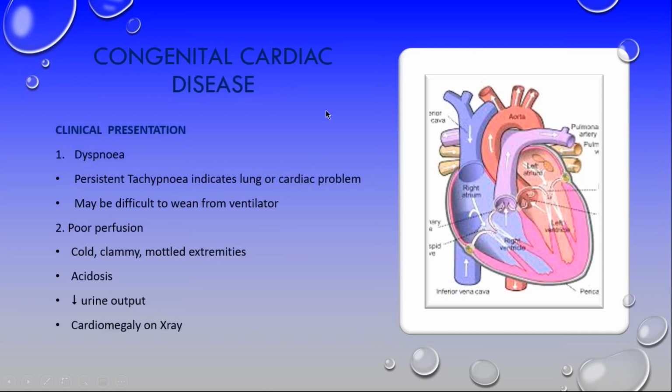So how does congenital cardiac disease present? There's dyspnea, there's persistent tachypnea, which must make you think. They may be difficult to get off a ventilator. There'll be poor perfusion, cold, clammy, mottled extremities. They remain acidotic. There's decreased urine output, and on X-ray you may see that there's a cardiomegaly, so the heart is increased.